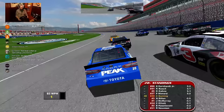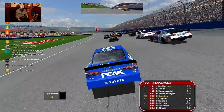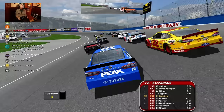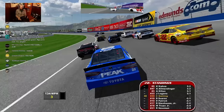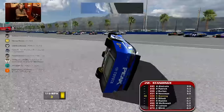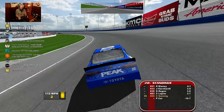Green. It's a little slow with those shifts, but at least I'm still towards the front. Well, that's going to be different. My engine's still fine after that. Aw.